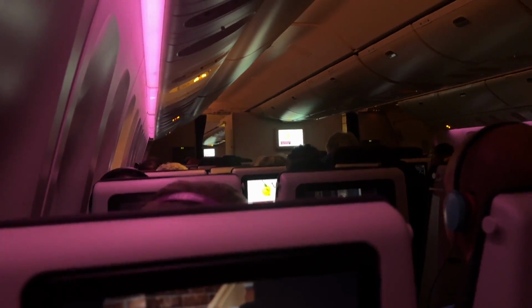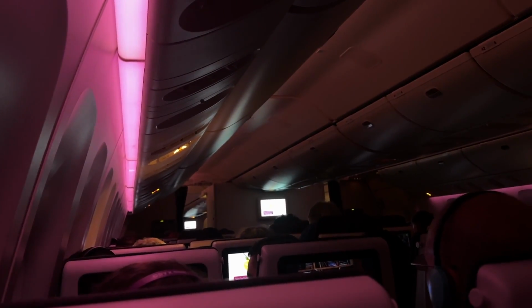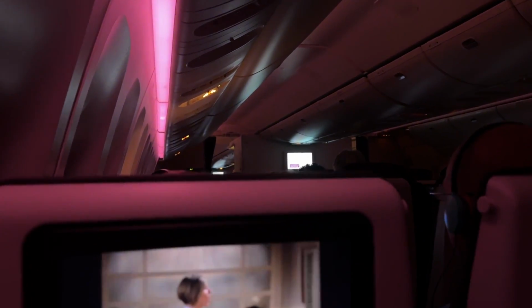Shortly after, though, they announced that we'd be beginning our descent into London. The mood lighting slightly shifted, and the flight attendants began to get the cabin ready for arrival into London Heathrow.